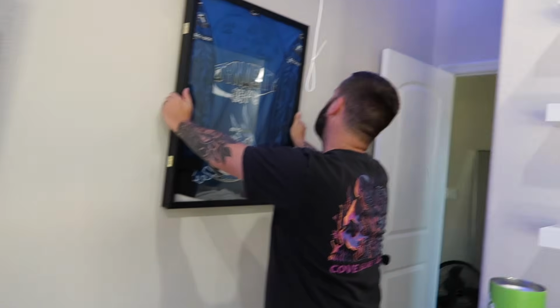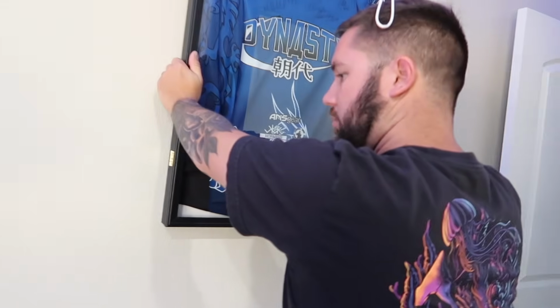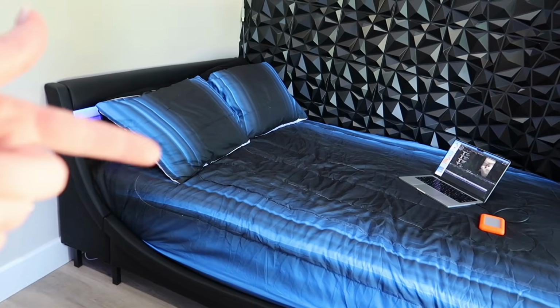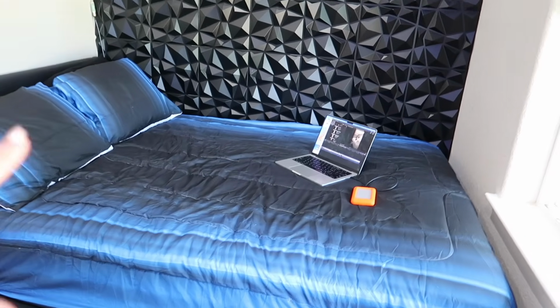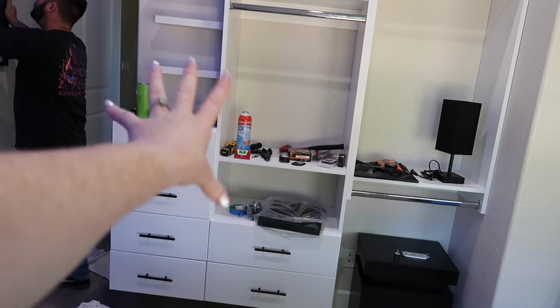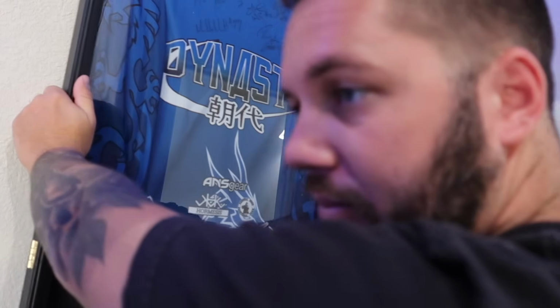Okay, we are putting the finishing touches on officially. Chris is about to hang the jersey. We've got the comforter put together, which I actually love. I was really nervous about this because it was really cheap on Amazon. It had mixed reviews, but I actually really like it. We got his paintball sign up. We got pictures up, his closet we're about to start putting stuff into. I love this. Finishing touches, here we come.